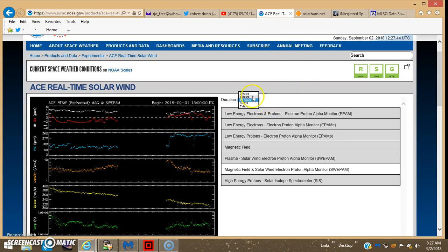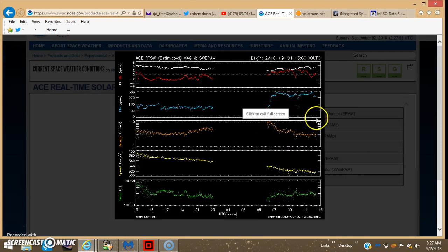So here's the latest run on the ACE real time. You can look 2 hours, 6 hours, 24, 3 days, or 7 days. I got it on the 24 hours. Then if you pop it on there, you get a full screen view. And what I wanted to focus on were two things. First, we'll go look at the solar wind speed. As you can see, this is a run that started around the 1300 hour mark of yesterday, and the solar wind speed was up around 400, and then it's been steadily declining.